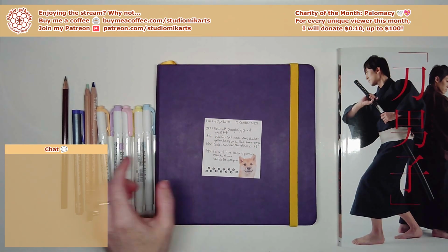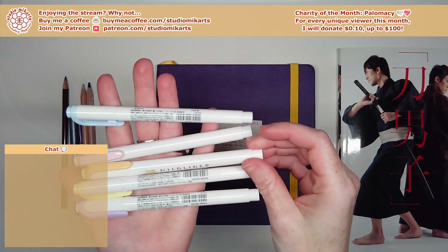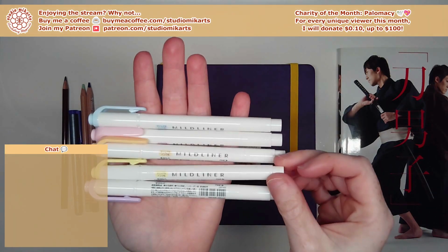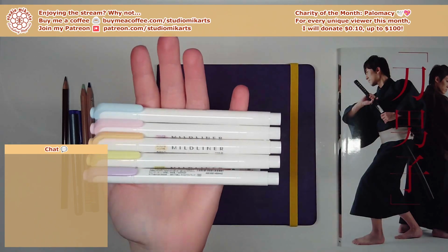The second item I got was actually a set. So it's 5 individual mild liner markers from the Zebra brand. And I love this color set. Look at it, how pretty it is. It's so nice in spring. I've gotten this before for a Lucky Dip.